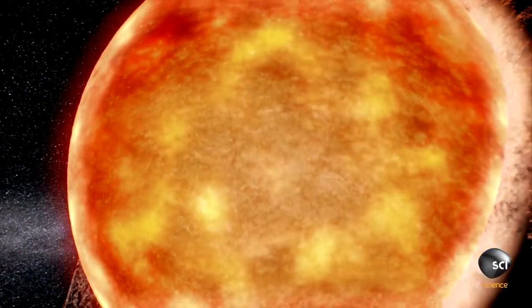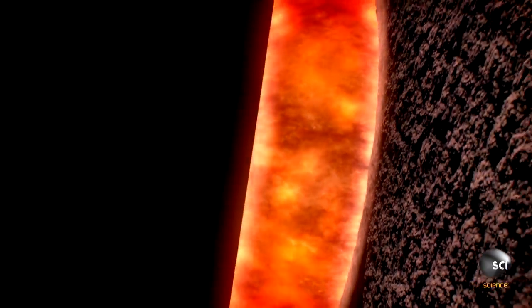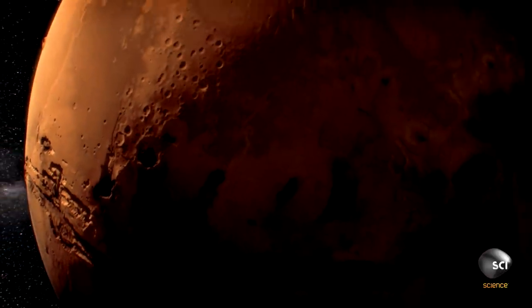Without protection, Mars's water evaporated into space. And Mars, the water world, became Mars, the desert.